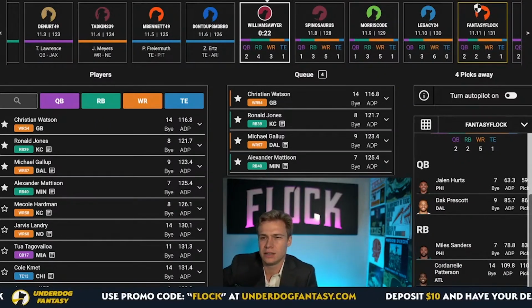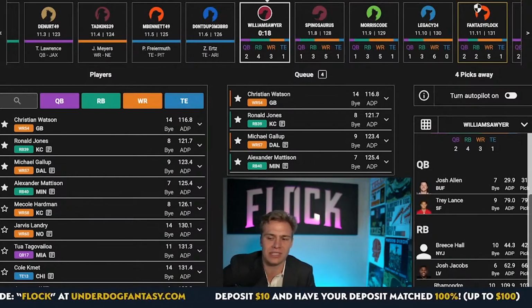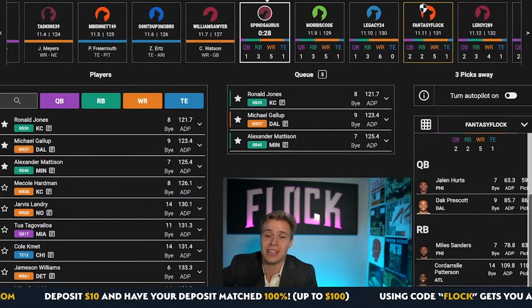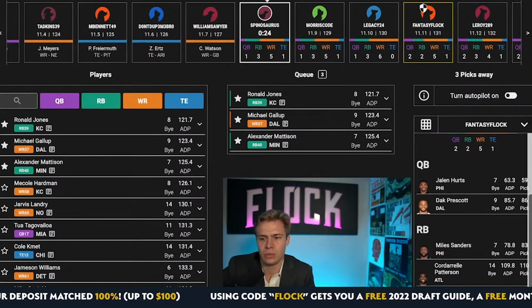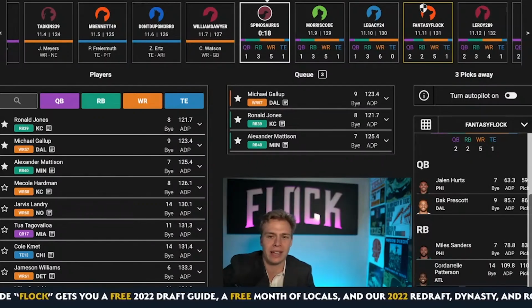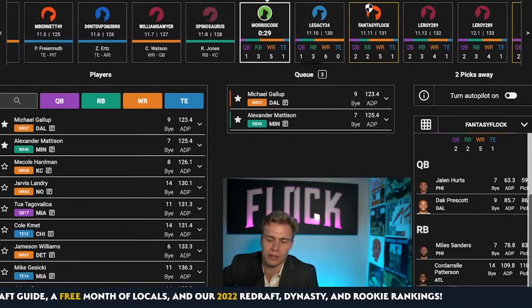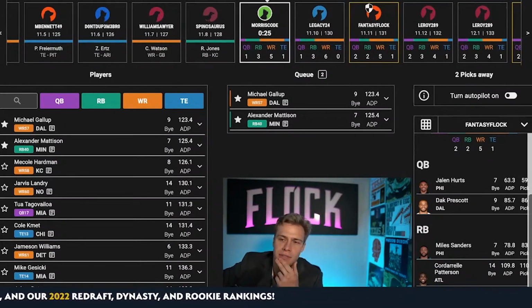Now, William Slater on the clock only has 3 wide receivers. Their 3 wide receivers are Diggs, Mike Evans, and DK Metcalf. So they got some alphas. They decided to take another potential alpha there with Christian Watson. We're going to have to take Gallup if he falls. You know what? We probably have to take Gallup over Rojo and Alexander Mattison if all 3 players are available, considering the fact that we should be able to get one of Rojo or Alexander Mattison on the way back around. Okay, so Rojo's off the board.